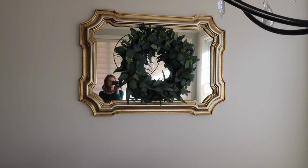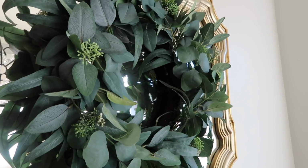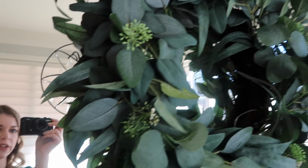And I added this wreath to the mirror. This is normally over my hood in my kitchen, but the wreath is also Hearth and Hand from Magnolia at Target. So that's it for the whole living area, kitchen and dining, and I'll show you just the little touches we have in the bedrooms.